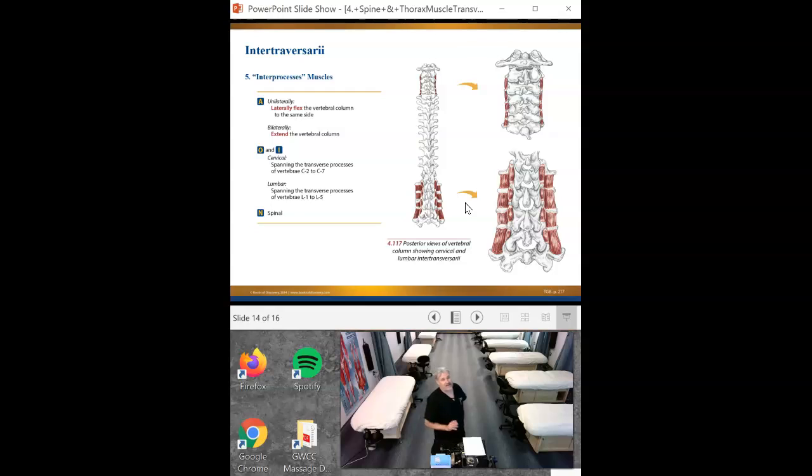Okay, last muscles. I dare say you probably won't actually really feel these in the true sense of the word. But these are called the intertransversari, or the interprocessus muscles. These are muscles between your transverse processes, and we've also got some interspinalis muscles too. I'll show you in just a second. The intertransversari are literally between transverse processes in your cervical region and your lumbar region.